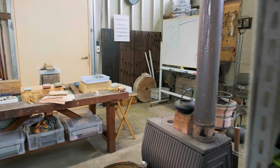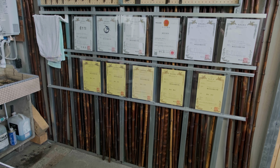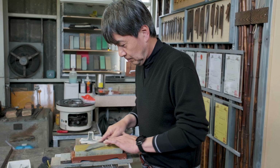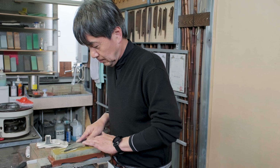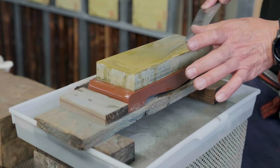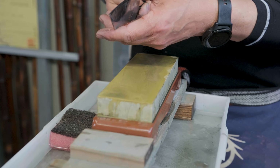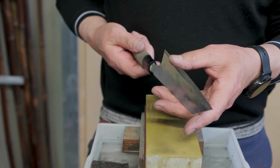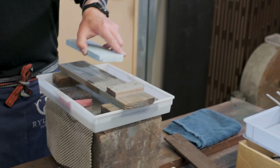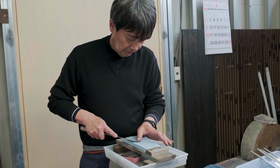They also teach knife sharpening classes in there, and Masutani-san, the head honcho at Ryusen Hamono, is the one who teaches all these classes. So if you ever have an opportunity to visit Echizen City in Japan and you're looking for a forging demo or a place you can go learn how to make a knife, highly recommend checking out Ryusen Hamono. Even if you don't want to learn how to make a knife, as I said before, their showroom is open to the public. You can go in and buy knives right from their showroom. So if you're looking for a really authentic knife buying experience in Japan, again, I would highly recommend visiting Ryusen Hamono.